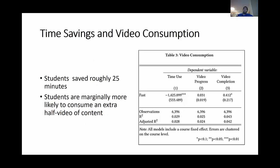And what we found was that on average across these courses, students saved roughly 25 minutes or more if they were assigned to the treatment group. And this also translates into students consuming marginally more content. On average, they consumed an extra 0.4 videos or lectures per student if they were in the treatment group.